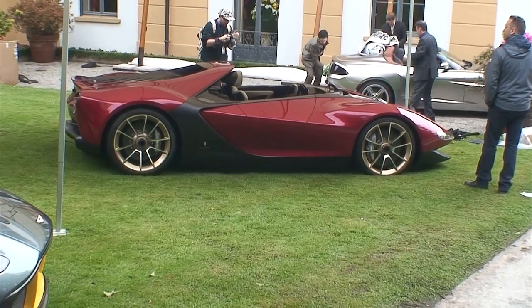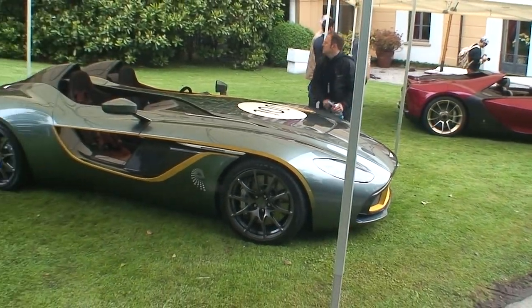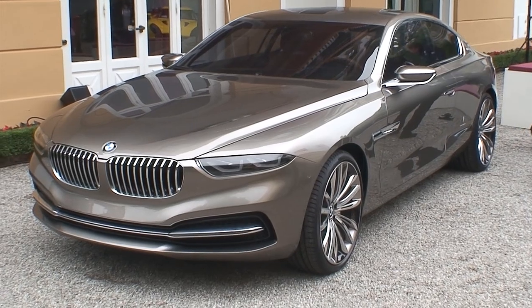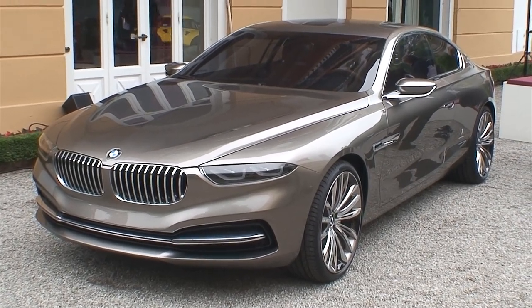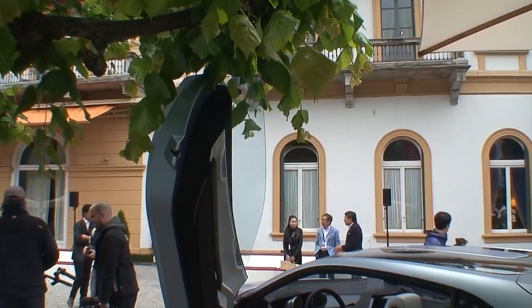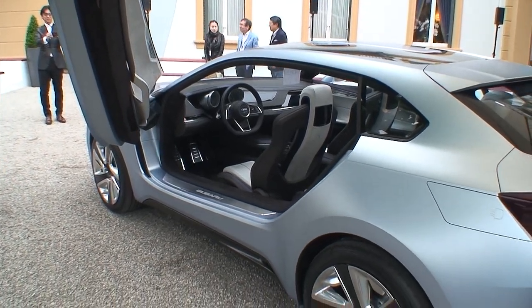Interesting. The Sergio. Fancy laptop. Aston Martin. Here's a new BMW, almost ready for production, I would say. Prototype. Subaru prototype. Subaru concept. Prototype.